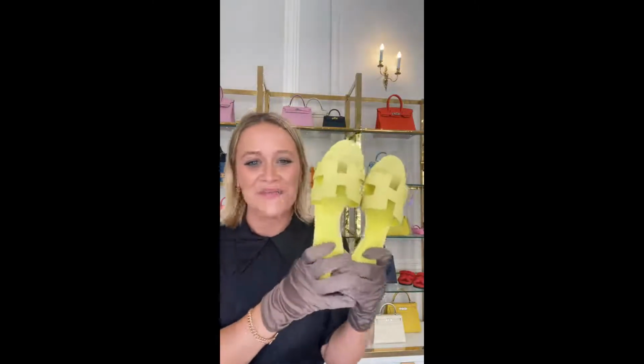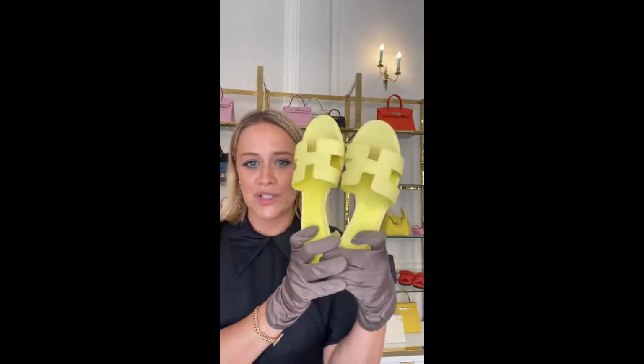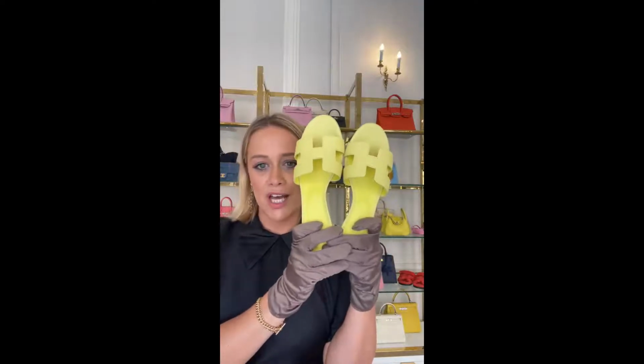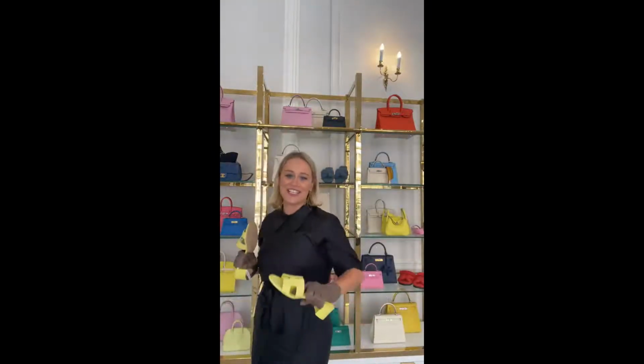So good. Okay, so the Jaune Oasis in Epsom leather are available for £750, and that is $883 US. Brand new, unworn. Nina, you and I are on the same axis. I love it. I am obsessed with that colour. It's such a beautiful colour.